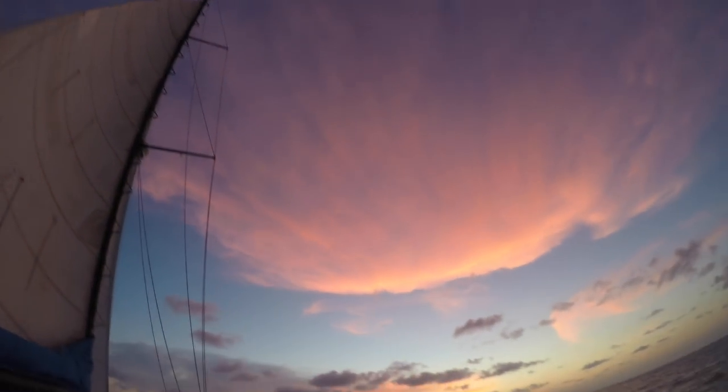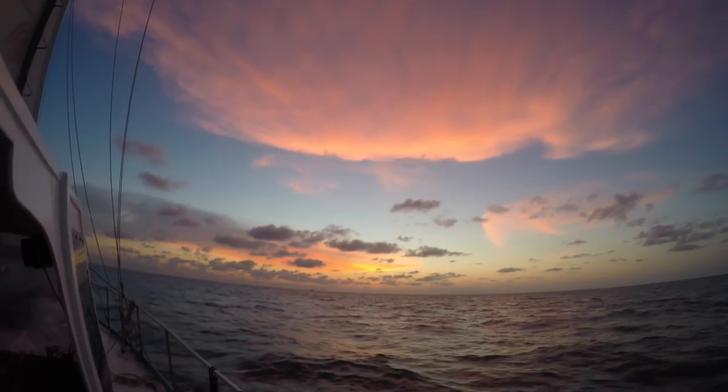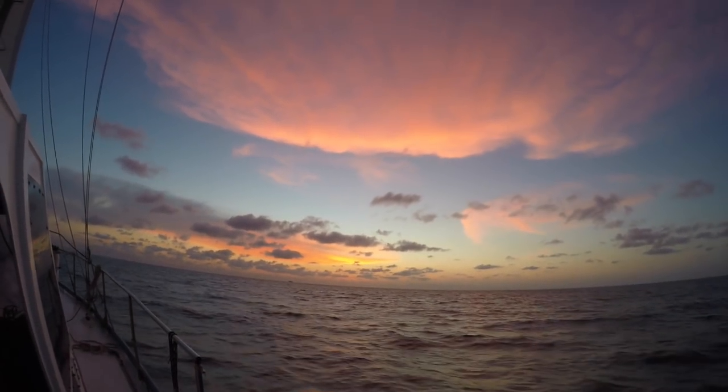Into Darwin about 9 p.m. that night and were very happy to drop the anchor and have a good night's sleep. We anchored in Fenny Bay. So we've arrived in Darwin and we've anchored up where we're going to stay.